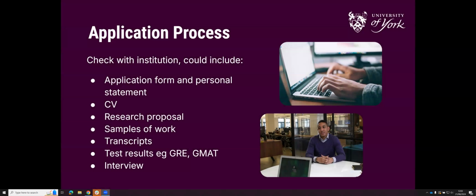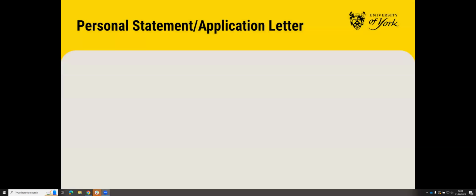So focusing on the application process, obviously check with different institutions, but it could include an application form and personal statement and a CV. It could include a research proposal. It could include samples of your work. It could include degree transcripts, academic transcripts. You might be requested to provide test results such as GRE or GMAT, particularly if you're applying to universities in the States. You're likely to also need to have an interview as well.